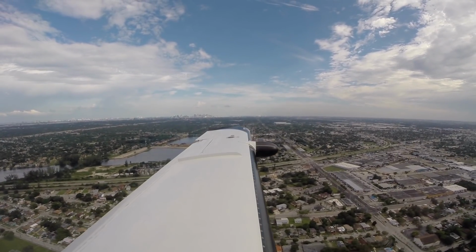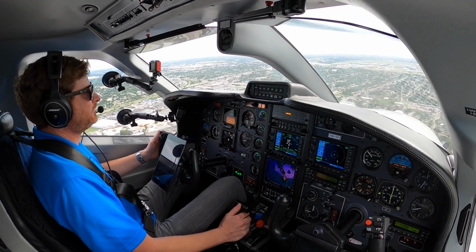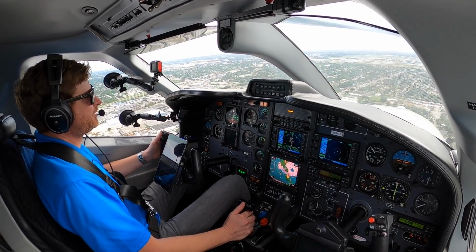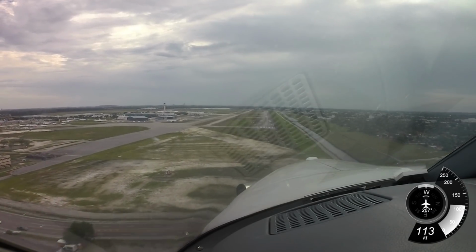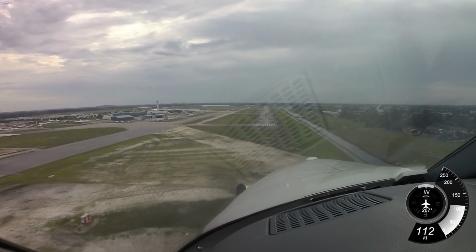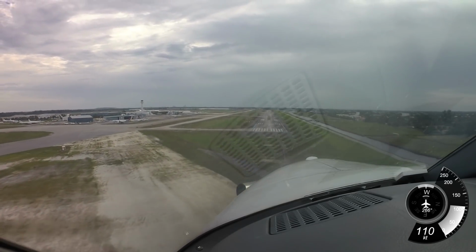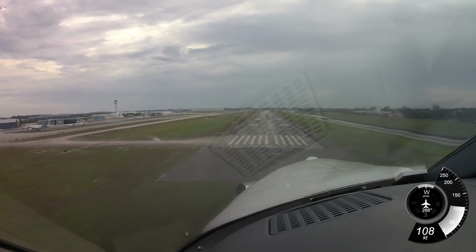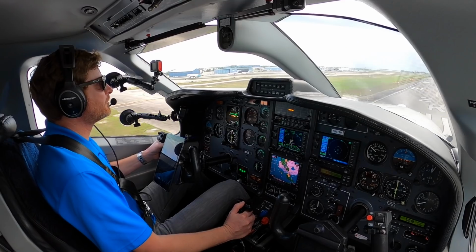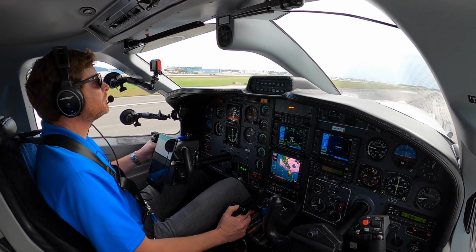Looking good on our speed. Airplane got a little bit high on the approach right there. There's 500 feet to the ground. We're looking good, a little bit fast. We got a little bit high on the glide slope here. We're looking to touch down right at the touchdown zone right there. So we're going to start to pull the power back to flight idle. Going to the flare.